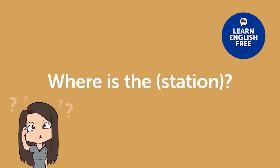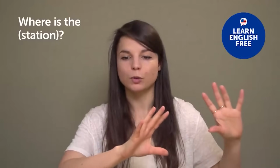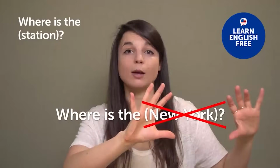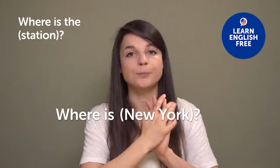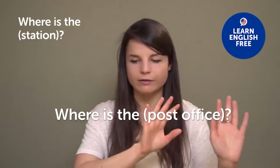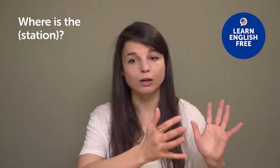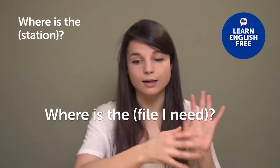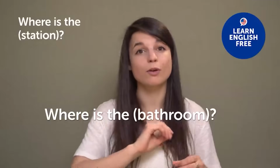Where is the plus a location? So you can use this for a building or a store. We're not going to use this where is the for a place, a city name or a state name or a country name. To do that, you would need to remove the. But where is the bank? Where is the post office? You can use this to ask directions, to ask for help in your house or at work. Where is the copy machine? Where is the file I need? Where is the blah, blah, blah? Where is the bathroom is perhaps a very important question to know.